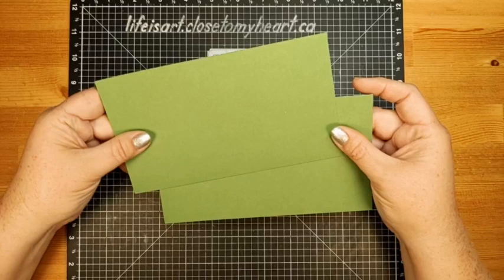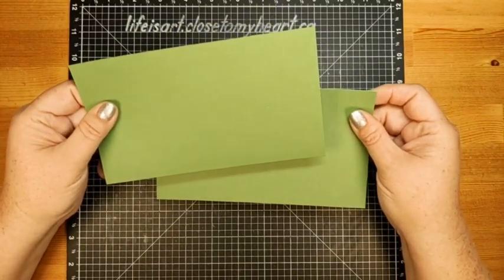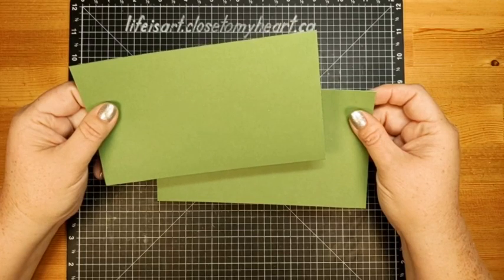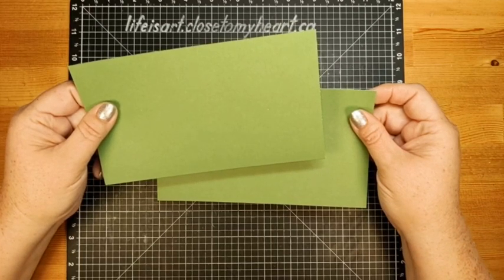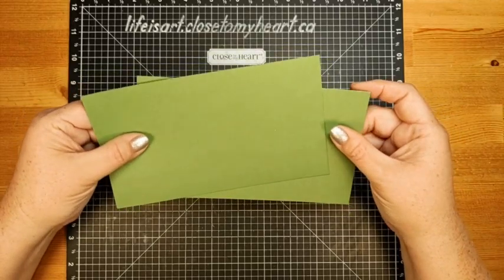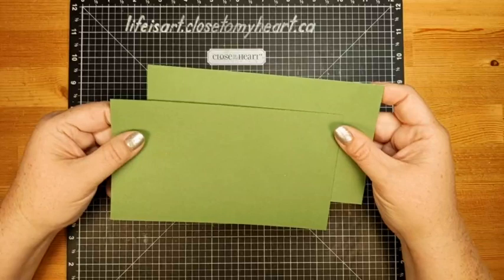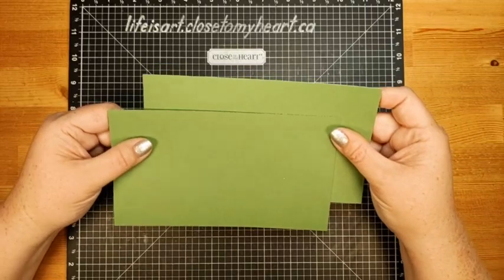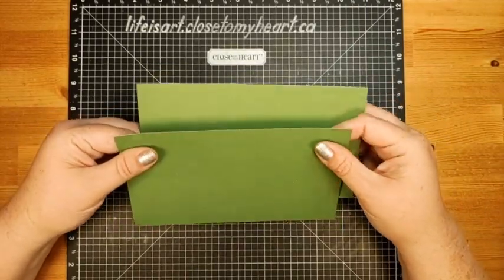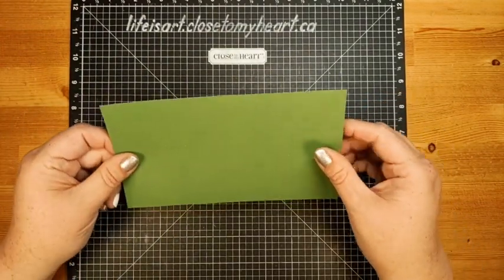Hello, Kimberly. So we're starting out with two pieces of cardstock, and these are both cut to 7.5 by 4.25. So that is our size that we're starting with, 7.5 by 4.25. And we need two of them. Howdy, Kimberly. Kimberly is doing the hello and howdy. She's covering all the bases.